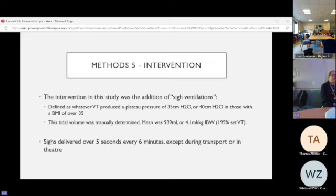So looking now at the intervention. The intervention in this study was the addition of sigh ventilations, and I've written what they defined that as there. Essentially, it had to be calculated manually by establishing what tidal volume would produce a plateau pressure of either 35 centimetres of water in a patient with normal BMI or 40 centimetres of water in those with a BMI of over 35.